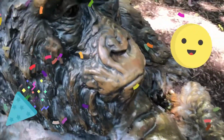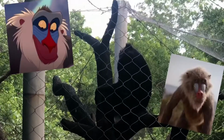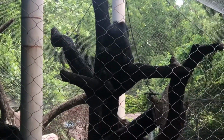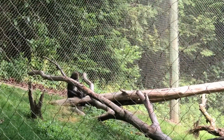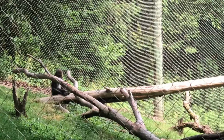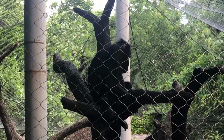I feel like I'm braver than mandrill. And mandrills are like what's on the Lion King. It's over there, if you guys can see it, sitting on that big tree branch, it looks like. It looks like they must have cut it down for the monkeys.